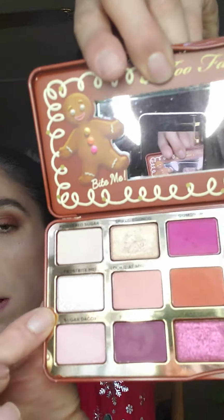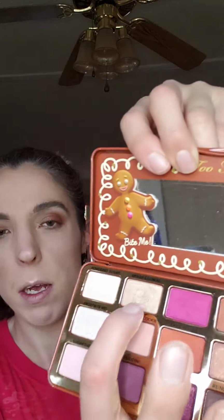Kind of did it too far, but and then I'm gonna do, I think, because no, I have silver, can't really do gold on my eyes. This has a little bit of silver in it, so I could probably get away with it. I'm considering Frostbite, this one, or Spiked Eggnog. Let's see what I want. I'll probably use Frostbite.